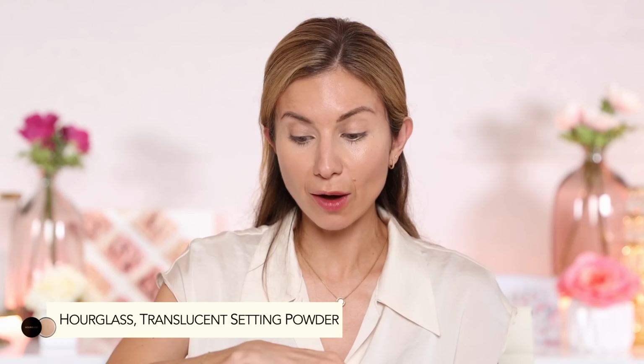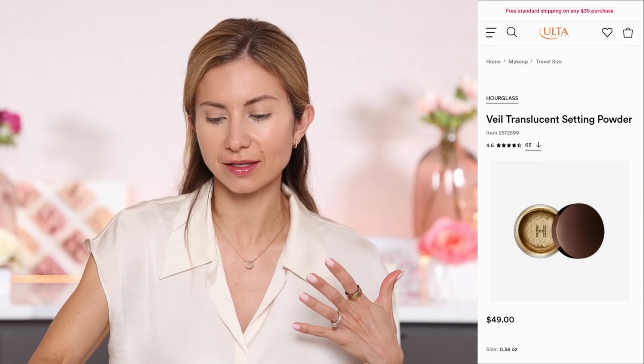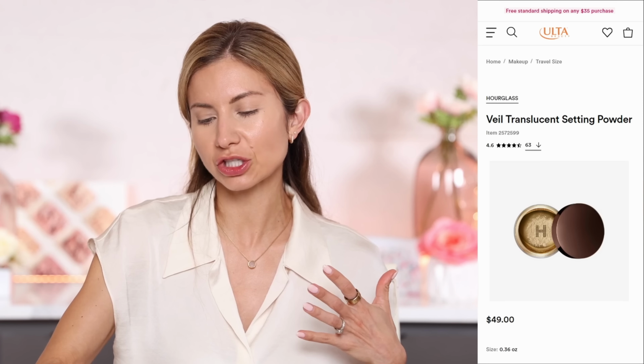Oh, so pretty. Next, I'm gonna go and set the face. I'm using the Hourglass Veil Loose Powder. I really like this powder when I'm working with more radiant finish products because it doesn't cancel out that radiant finish, but it sets everything. So it eliminates excessive shine, but it still keeps that really pretty soft radiance.